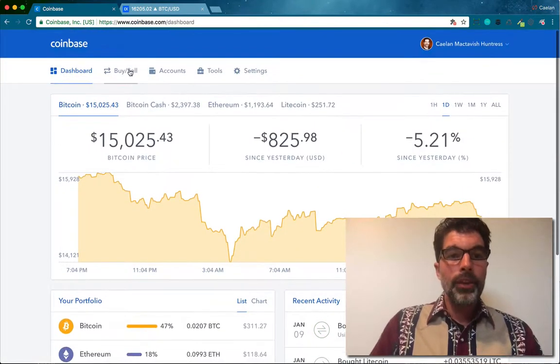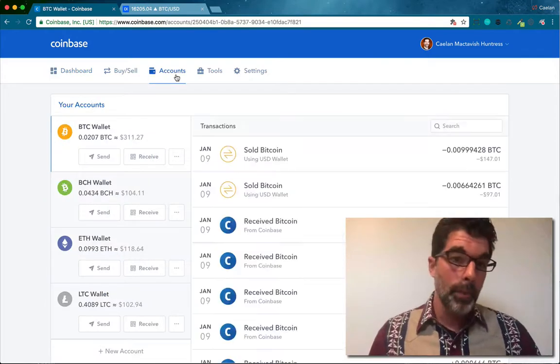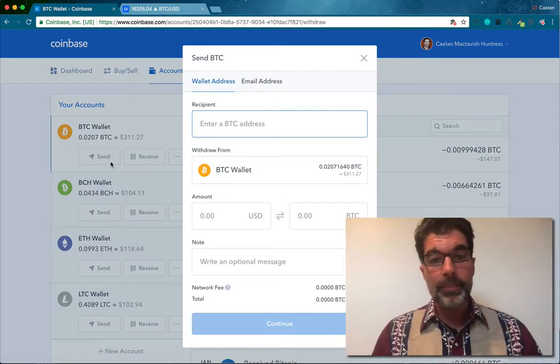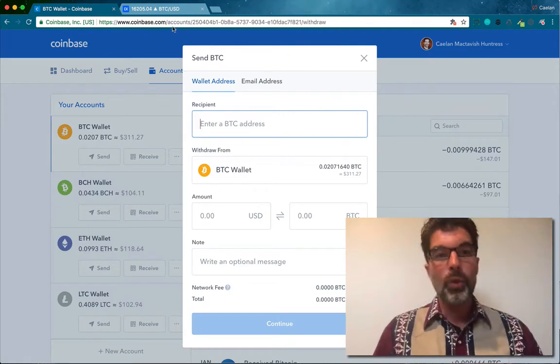All right. So in order to send from Coinbase, you need to go into your Accounts tab up at the top. And there's these Send and Receive buttons, okay? It's pretty easy here. You just say, hey, I want to send some Bitcoin. You've got to enter a BTC address, a Bitcoin address.